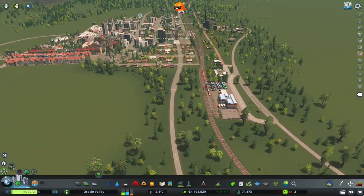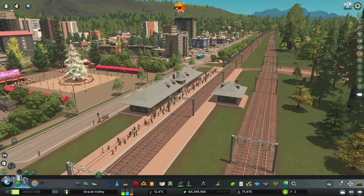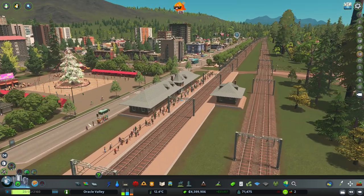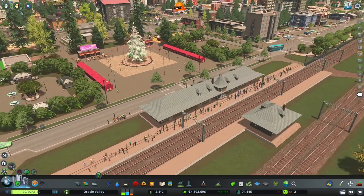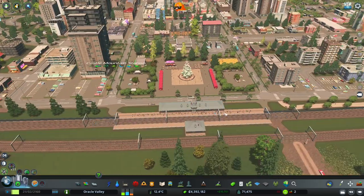But yeah, I think this is really cool. I'm really happy with this, folks. Let's look at the train station here. How busy is it? That's actually pretty good. It's not too crazy. Looks like I need to work on the buses a little bit, but that's fine. We can do that later, or I'll just do it off camera.